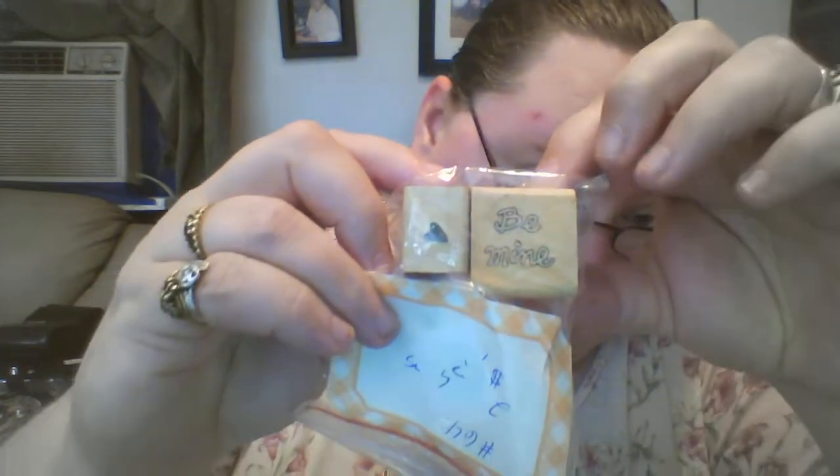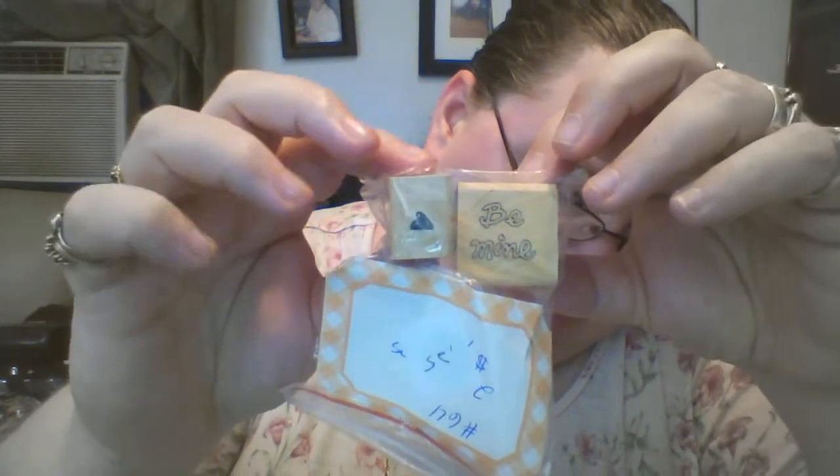Okay, then the next thing I got was, is there two? Yeah, two stamps. Let me see if I can turn this guy. Because the one is a super tiny little stamp. Okay, so I'm going to show you the front. Let me get in there nice and close. You can see the one says Be Mine, and the other one here is a Hershey's Kiss. These were 25 cents for the two.